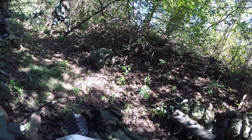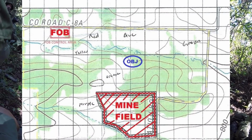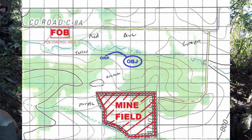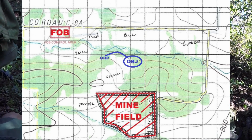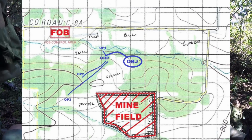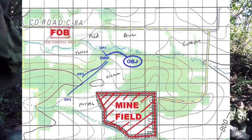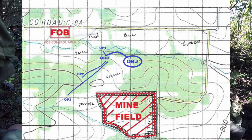So we're right up in here. We've been tasked with setting up OPs, LPOPs in this area. Okay. So what we're going to do is we're fixing to move out here in a little bit. We're going to push out and set up an ORB somewhere in this vicinity. At that point, we're going to break into two-man teams. You and I will be together. One team is going to be at the ORB, and they're going to be in a rest cycle. The other team is going to push out around here and set up an OB.